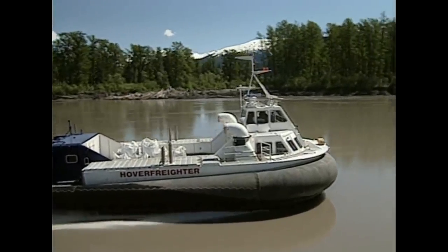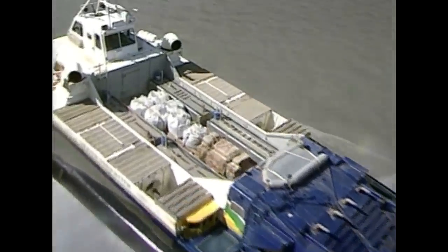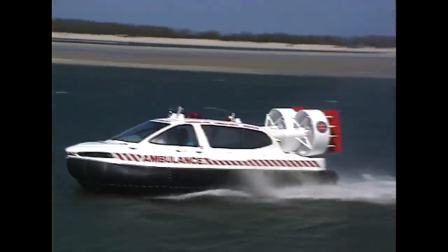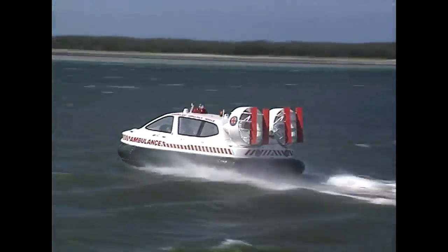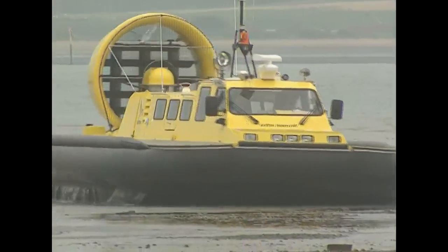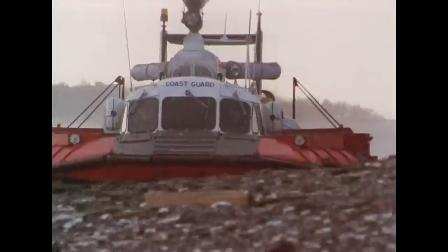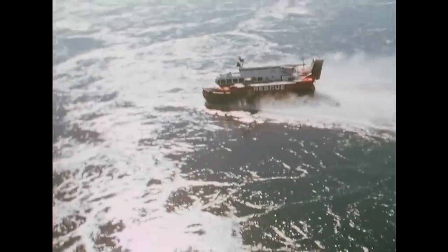Hovercraft are in active service all around the world. This hover freighter carries gold ore from mines in northern Canada. This is the world's first purpose-built hover ambulance, in service in Queensland, Australia. And this craft is specially designed for airport rescue in New Zealand. Off both the east and west coasts of Canada, the Coast Guard uses hovercraft in place of traditional lifeboats.